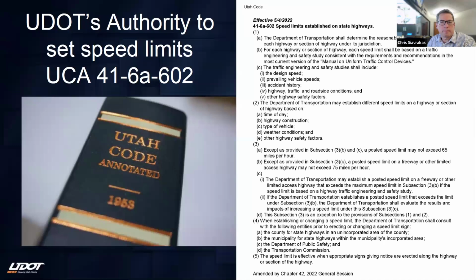Next slide. So how does UDOT get to make these changes? When people consider speed limits, and Les may have alluded to this in a number of different ways already, each state is going to have their own statutes or code or laws to help start that conversation about where do we get to do that. In Utah, we enjoy a lot of flexibility in how we do that. Basically, go ahead and hit the next slide.